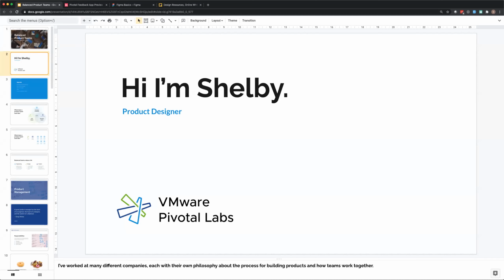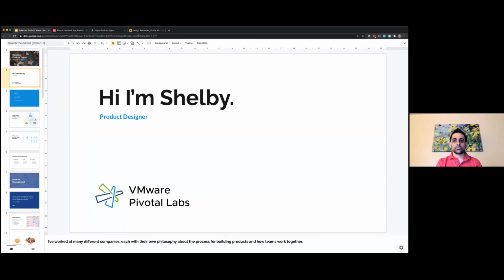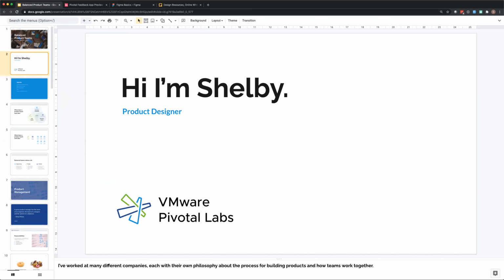I'm Shelby. I'm a product designer at VMware Pivotal Labs. Pivotal Labs was acquired last year by VMware, so a little bit of a change of name, but we still do the same thing. We are a consulting branch of VMware, which does a lot of cloud hosting services as well as platforms and all sorts of back-end things that I don't understand completely. But I am part of the consulting branch services of VMware, Pivotal Labs.